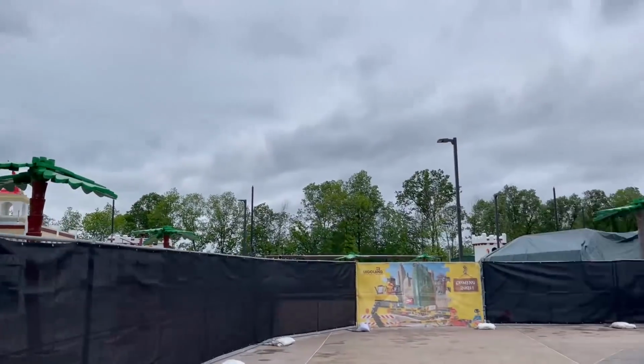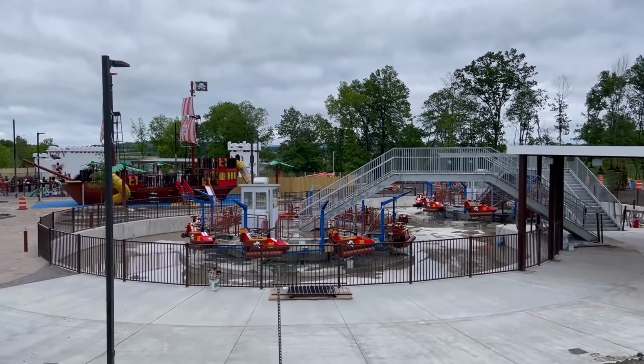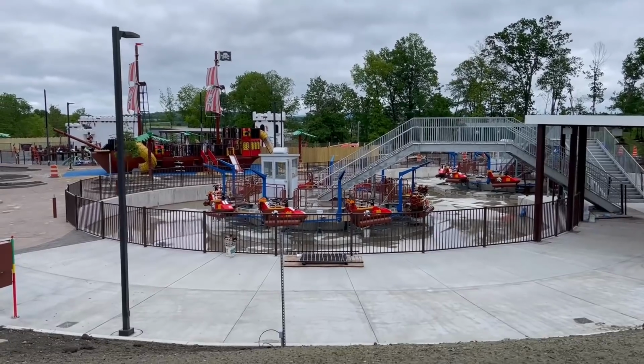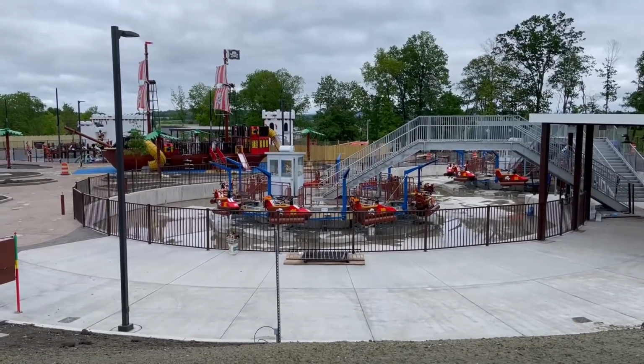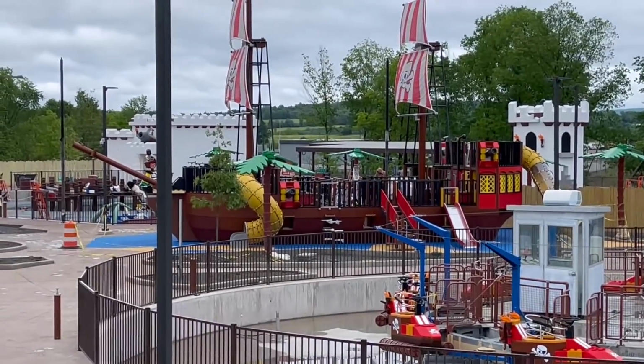And then there's going to be a few other rides as we keep walking. Here is the rest of the Lego Pirate Land. This ride right here is called the Rogue Riders. There will be water, so it'll feel like you're on a moving boat ride. Behind it is a pirate ship playground.